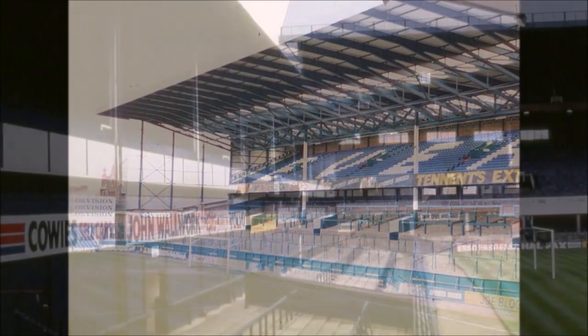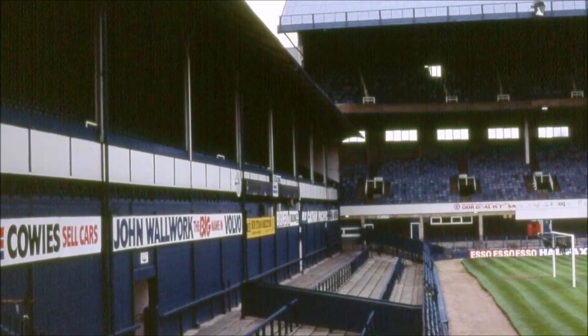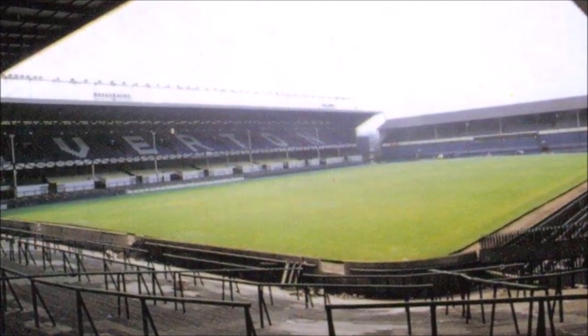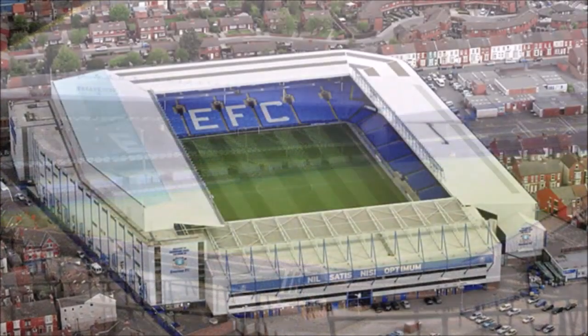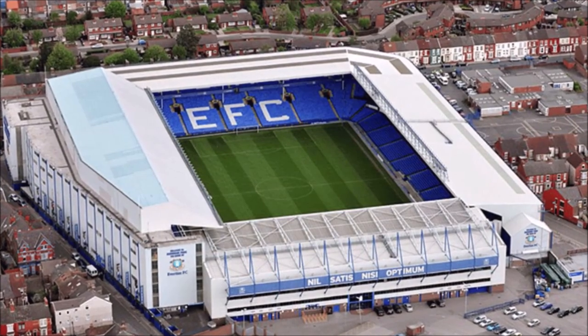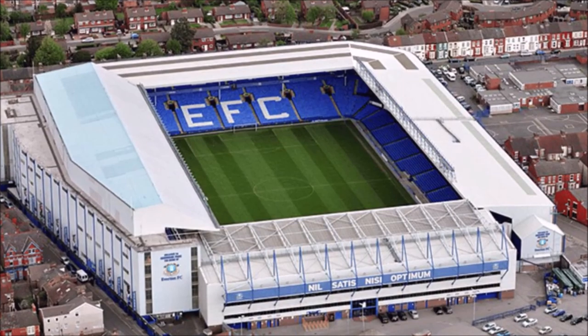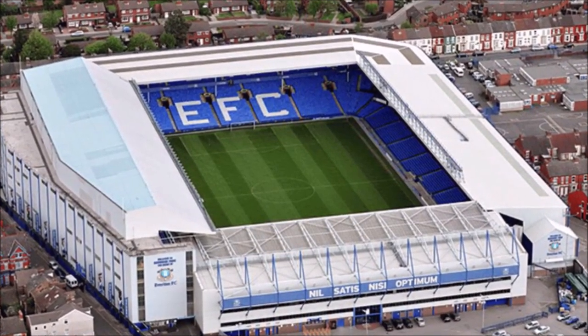Throughout its history, Goodison Park has been home to Everton FC. After the World Cup, the stadium went through several improvements to meet the evolving requirements of English football, now the Premier League, as well as UEFA standards. It became a modern yet nostalgic venue, filled with history. 2025 marks its final year of operation, but it will live on in the hearts of football fans everywhere, especially Everton supporters.